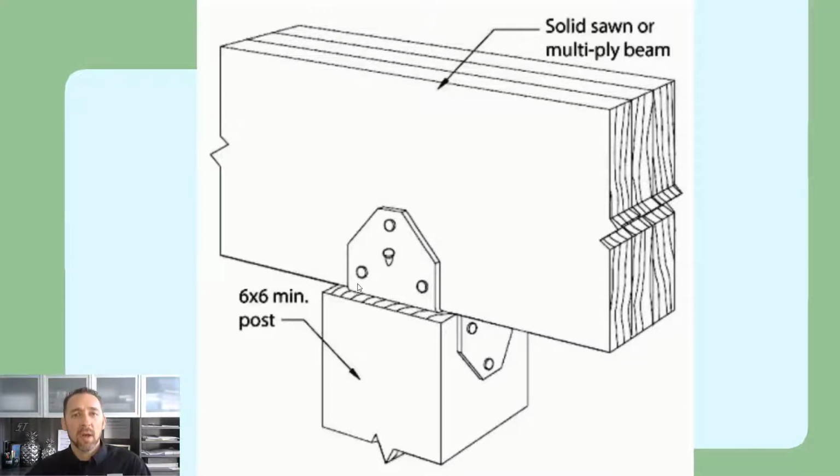First off, when you have a beam sitting on top of a post, a nice detail to keep everything in place is a metal bracket. This looks good. This comes from a bracket manufacturer.